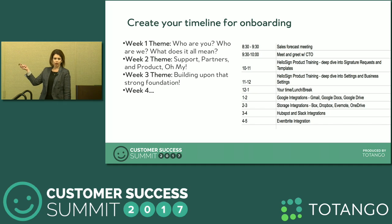Now, this is actually a snippet of an onboarding schedule at HelloSign. So you can see here, it's very clear when you come in what you're going to be doing, who you're going to be with, what milestones you have. Our onboarding is generally about 3 weeks. Of course, you're forever training because everything always changes constantly with the product, but the formal onboarding process is about 3 weeks. I break it out into themes, as you can see here.